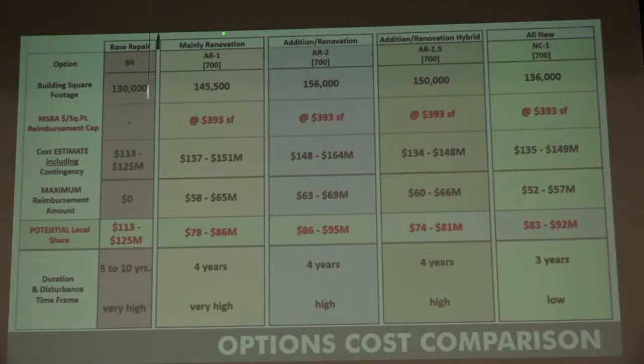Well, let's go to AR1. AR1, 700 students, has roughly 445,500 square feet. The MSBA has a cap on their square foot construction costs that they will participate in of $393. So let's go back to that market slide. If the market's saying that construction costs are $750 a square foot, the MSBA is only giving you grant funding up to $393. Does everybody sort of get that?